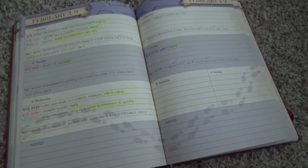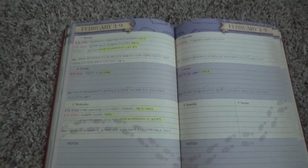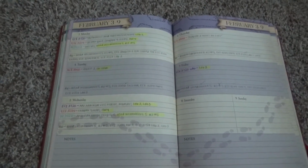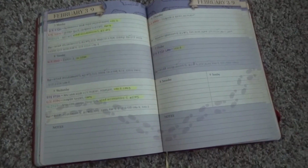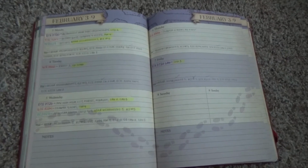Okay, make sure you write stuff in your planner even if you think you'll remember. Our brother is always like, oh, I'll remember that, but chances are you'll forget. You have a lot of things you have to remember. You're going to forget when you have stuff due. Just write it in your planner, and if you remember, great, but if you forget it, it's going to be there.